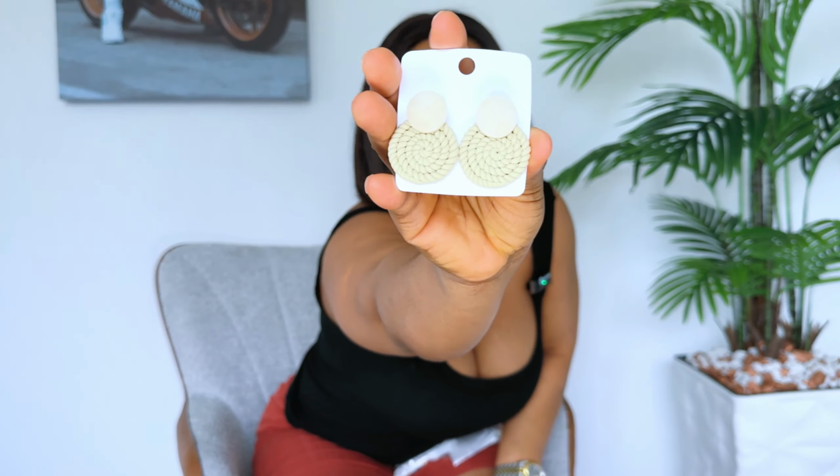Let's look at this one. It also goes for a beach vibe, but it's also small. Oh my god, all these earrings are small. I was thinking they were gonna be big and I won't be able to use them regularly, but babes, they are small.